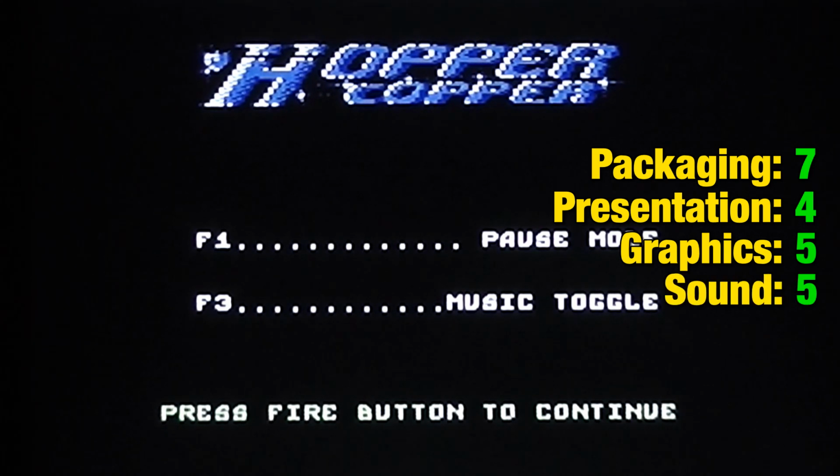And finally, playability. Well, it's playable in as much as there's nothing particularly broken about the gameplay, but it's just really boring. And one playthrough, you're not really going to get any better at it. The appearance of the criminals is pretty random. They disappear off the screen randomly as well. The scoring's weird as well. So all in all, pretty disappointing playability wise. I'm going to give it 3 out of 10.